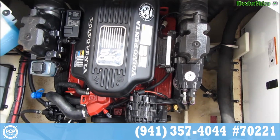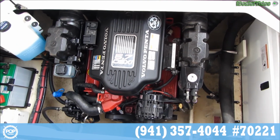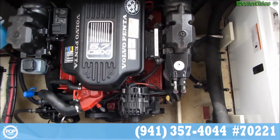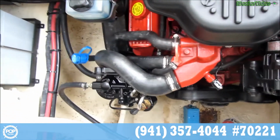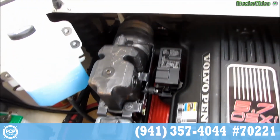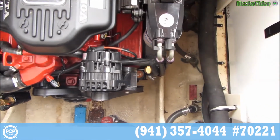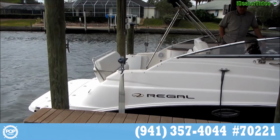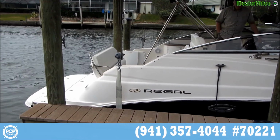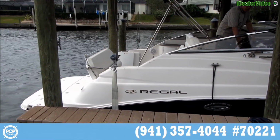Now on the boat, you can hear it running, and it has been lowered into the water more, and so you can hear how quiet it is. The boat is currently out of the water right now, and so it will sound a little louder than normal, but we're going to go ahead and crank it up for you. Good.